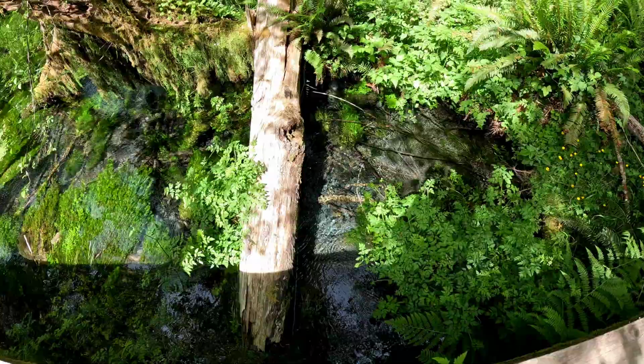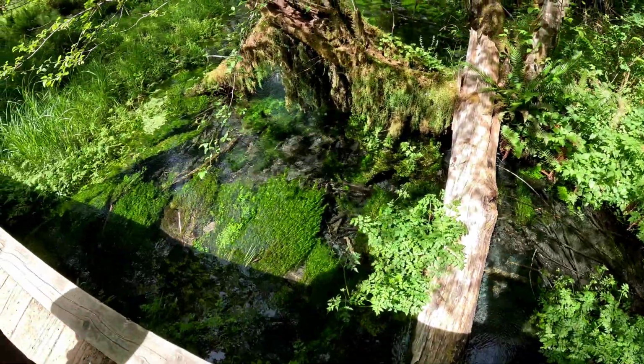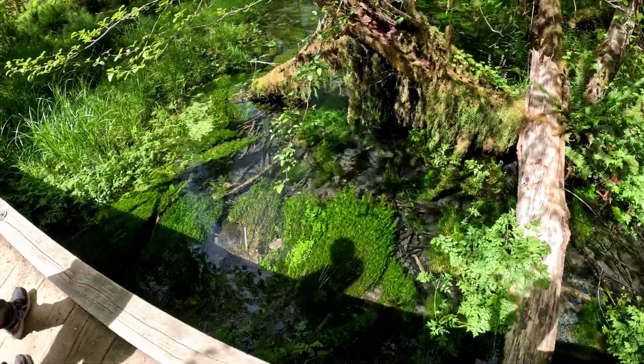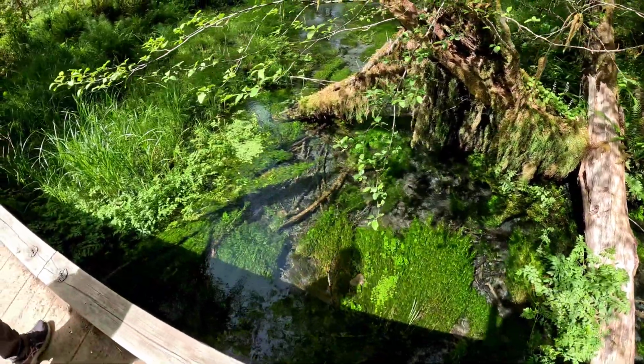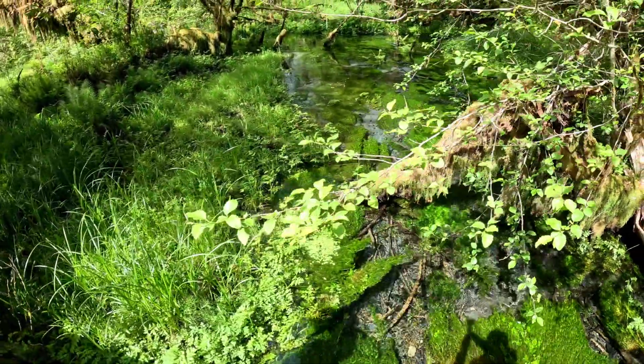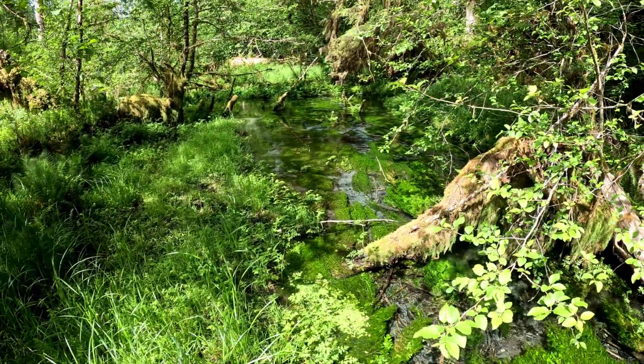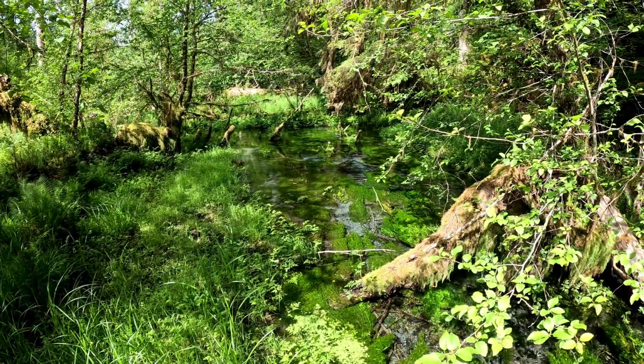You can really make it all the way through. Some pretty clear water flowing through there. And it's a beautiful path. Peaceful little spot.